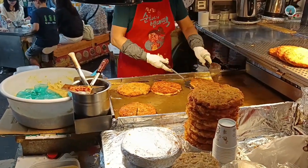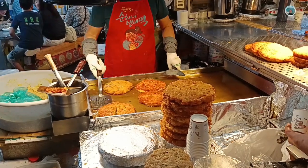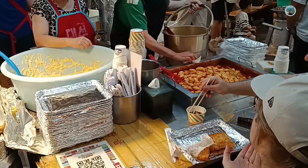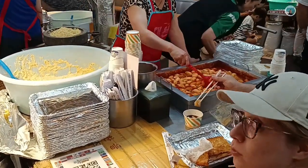These are mung bean pancakes, and if you want you can customize it with pork meatballs as well. Here we have the tteokbokki, that is rice cakes.